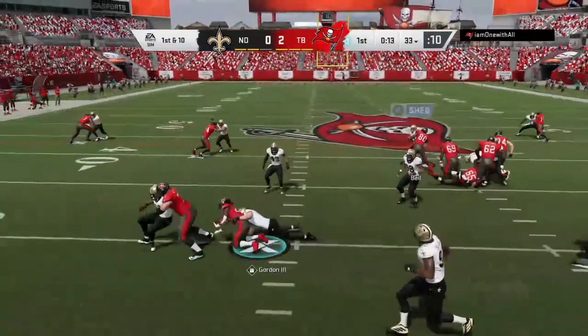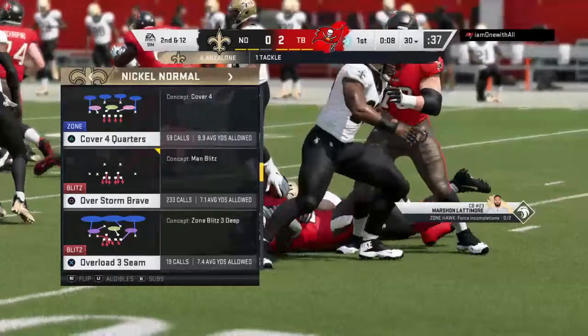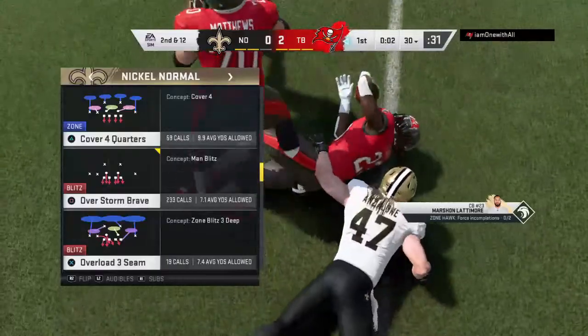They'll give it to Gordon out of the shotgun. And he went backwards. He'll be down at the 30. A loss of 2 there. Second down. A loss of 2 brings up second and 12 at the 30-yard line.